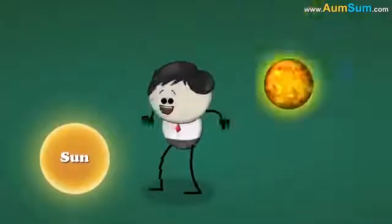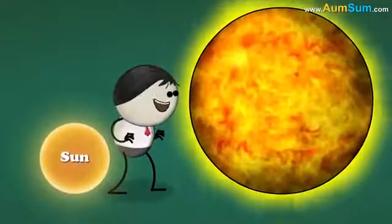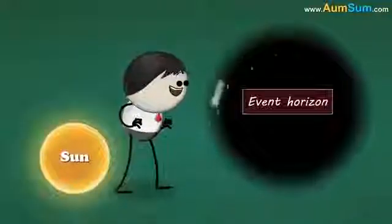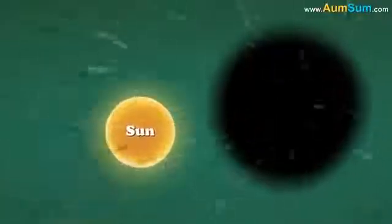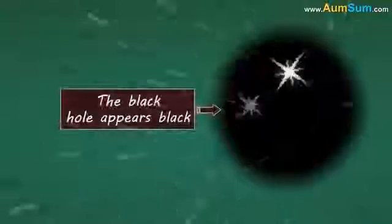Now, it is estimated that if a star has at least 20 times more mass than our Sun, then the star collapses to form a black hole. The surface or boundary of a black hole is called event horizon. Nothing can escape from within the event horizon of a black hole, not even light. Hence, the black hole appears black.